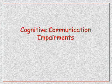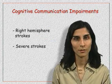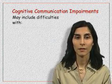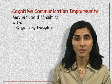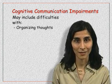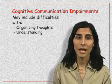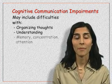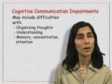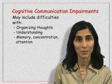Cognitive communication impairments are usually the result of right hemisphere strokes, severe strokes, or multiple strokes. It may include difficulties with organizing the resident's thoughts, so they may be able to talk, but it's not always easy to follow what they're saying. It may not make sense. They may have trouble understanding what people say. They may have trouble with memory, concentration, and attention. So although they may have heard what you said and understood it, they may not remember it as soon as you walk out the door.